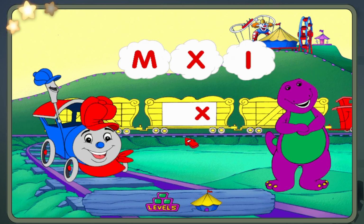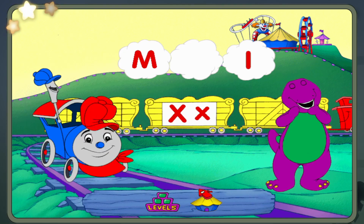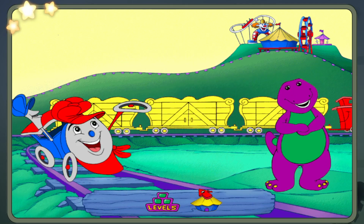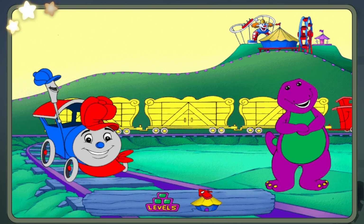Put the capital X next to the lowercase X. X. That's the right letter. Wow, that's the right letter on the first try. Let's match one more letter.